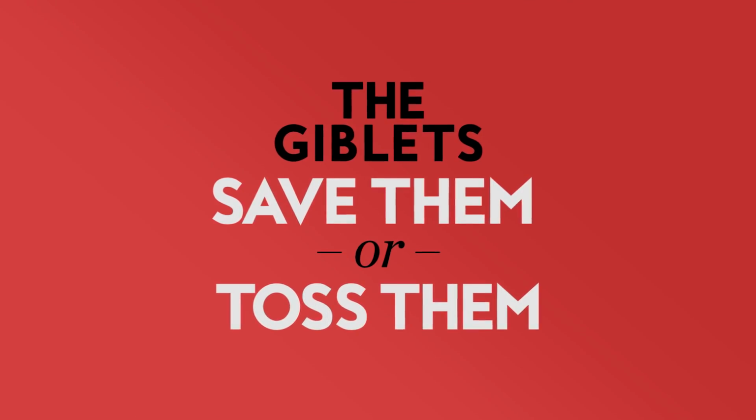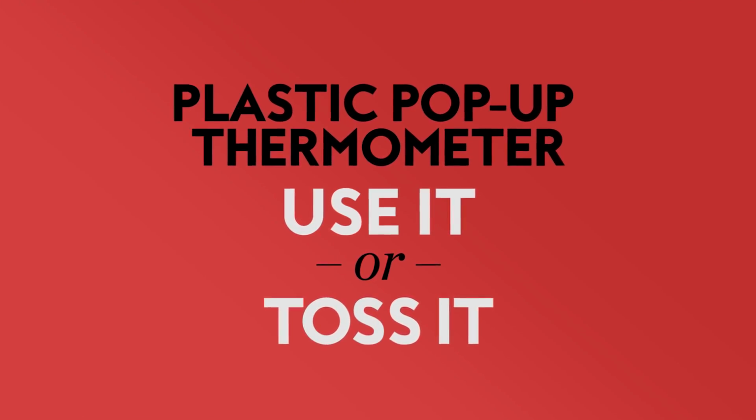Deep fried scares me. Roasted. Easy, put it in the oven, set a timer, you're done. Well, it's up to you, but I think I toss them. I'm not into giblets. The thing about the pop-up turkey thermometer is when it pops up, it's overdone, so toss it.